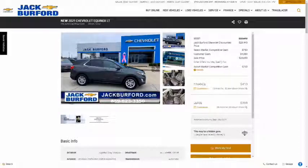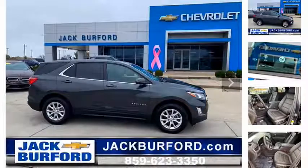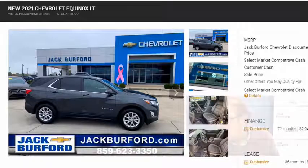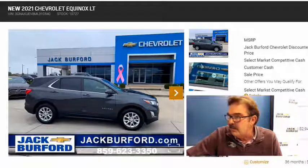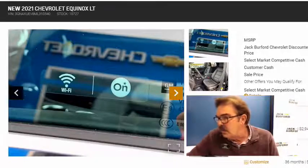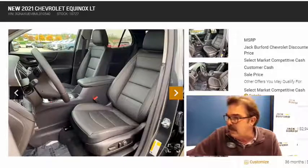It is. It's an LT, and in this weather you can certainly use this vehicle to get around Richmond right now because it is all-wheel drive. And it's an LT, so it's pretty nicely equipped. All-wheel drive, it's got a 1.5 turbocharged engine. It has a little over 2,000 miles on it.